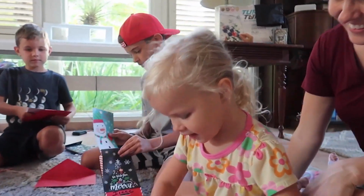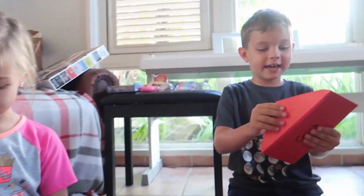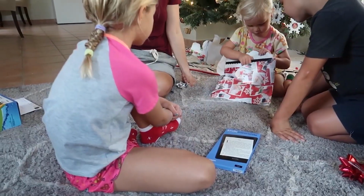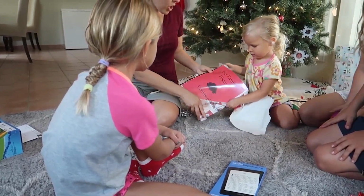Like something to write on? Candy cane. Yes! This is a little more money I can save to get the scooter I've been wanting. Thanks. This is from Granny Joe. What is it? It's a cookbook!